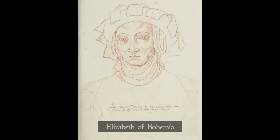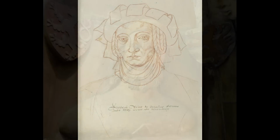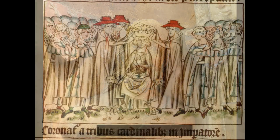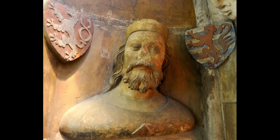In 1310, Anne's younger sister Elizabeth, then aged only 14, was married into one of the most powerful ruling houses in Europe. Her new spouse was John of Luxembourg, the eldest son of the Holy Roman Emperor Henry VII. The emperor saw the marriage of his son to Elizabeth as an integral part of an expansionist policy. By the end of 1310, John of Luxembourg had invaded Bohemia and had conquered it, deposing his brother-in-law Henry of Gorizia, who retreated back to his duchy of Carinthia.